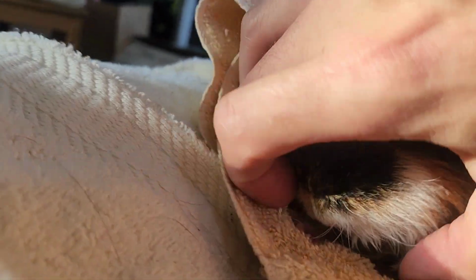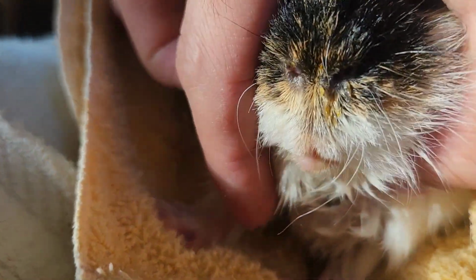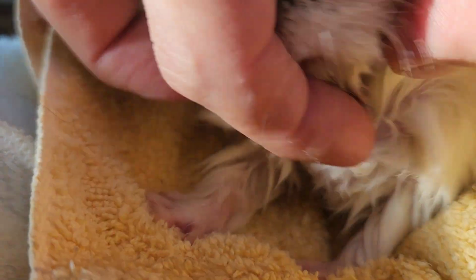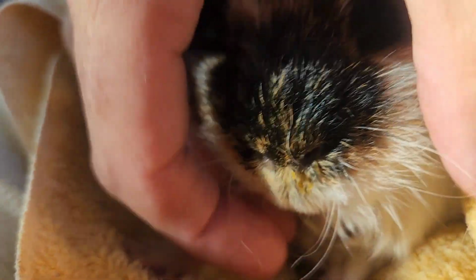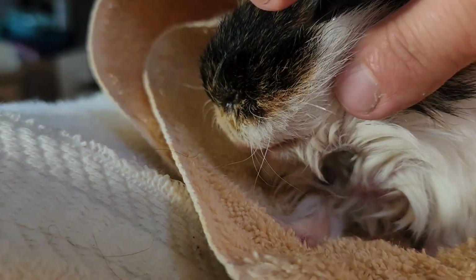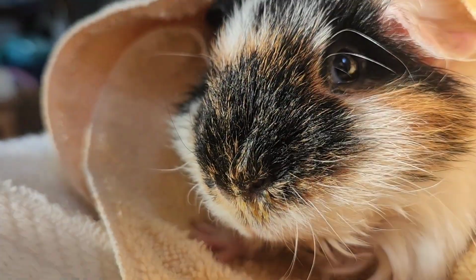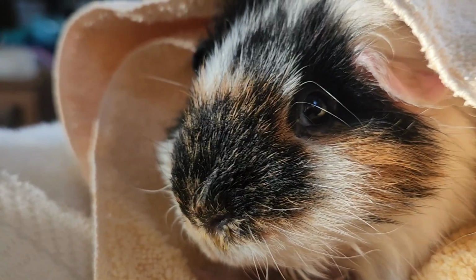So he's still wet, but that entire lump is gone. Like all the liquid in there, and I can feel his jaw on this side and his jaw on this side. There's kind of like a little pouch right here. I wanted to do this before this whole thing kind of erupted, and I'll be putting some kind of ointment on there over the next couple days.